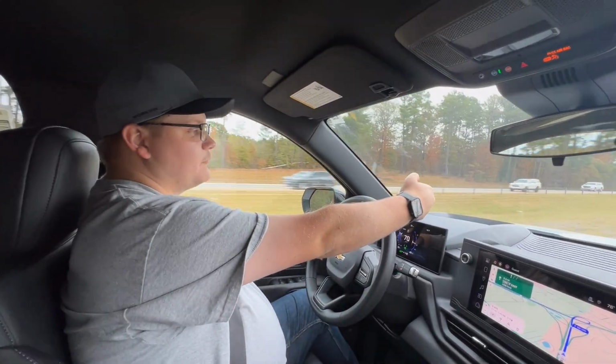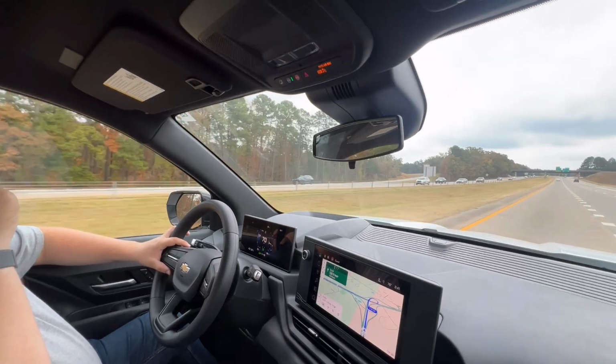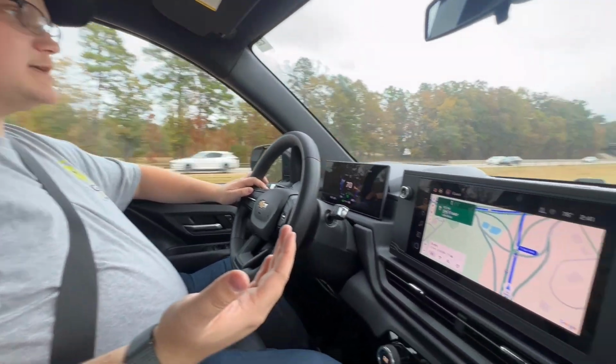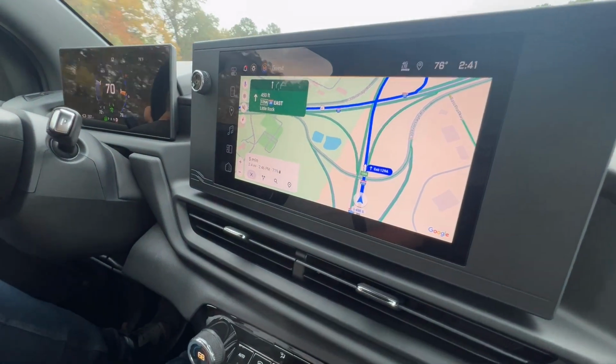If it thinks you're about to hit something up front, it'll vibrate the seat and flash a light up there. And I think it'll vibrate when you're reversing if it thinks you're going to hit something too. Gotcha. Cool stuff. No Super Cruise because it's a work truck, which is honestly fine because the lane keeping was doing a pretty good job. I felt it fighting me when I was trying to figure out a lane.